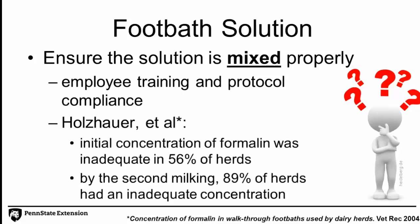There was an interesting study a number of years ago that looked at this. These were smaller herds that used formaldehyde, a diluted formaldehyde solution.